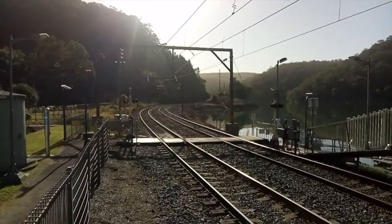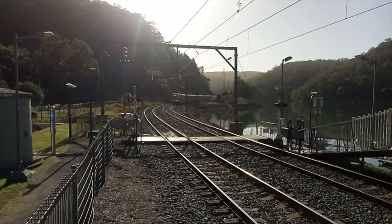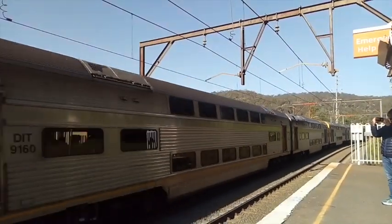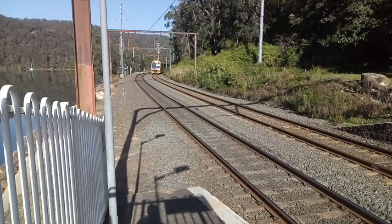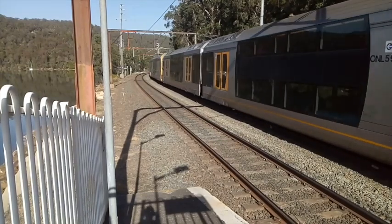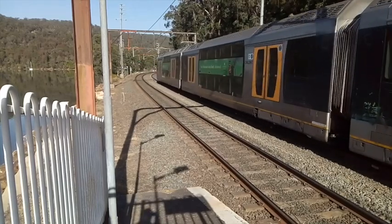And we should have a V-set about to pass through platform number one here at Wondabyne. V46 leading half. V7 about to pass through platform number two. We should have a Newcastle interchange service. H15. Looks like it's stopping to drop someone off.